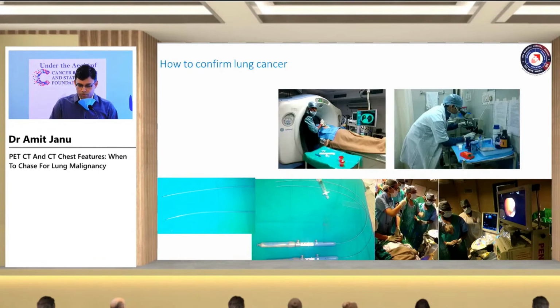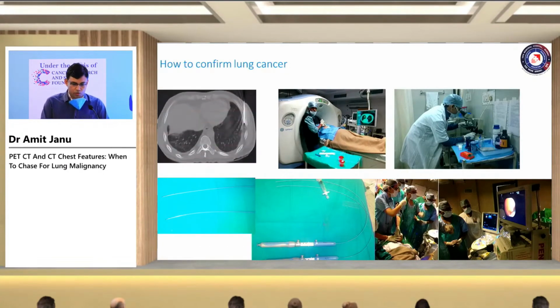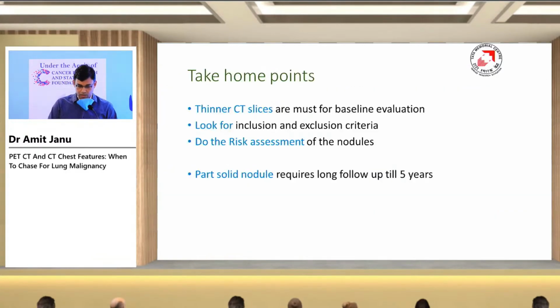So just to confirm, we try to do the tissue sampling under CT guidance, and Dr. Prashant will do it under EBUS setting. Both goals are to take the tissue out. The take-home points are that we should have thinner slice CT scans for baseline evaluation, look at the inclusion-exclusion criteria before stratifying any nodule as high risk, and do the risk assessment properly.